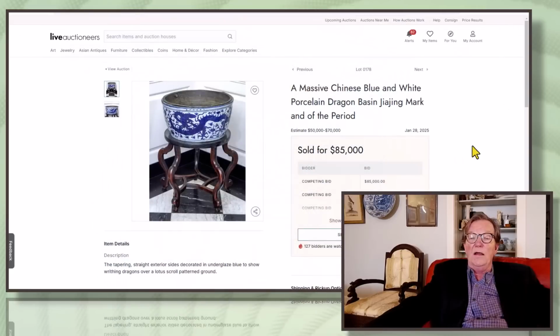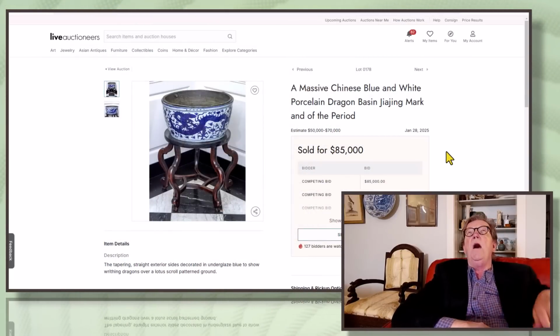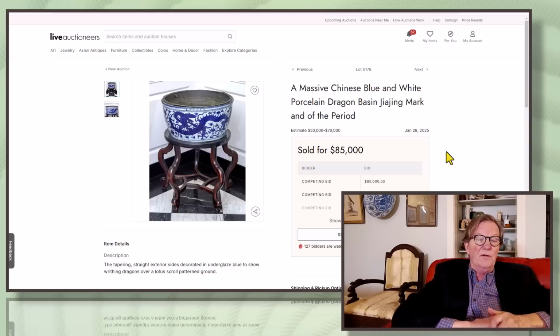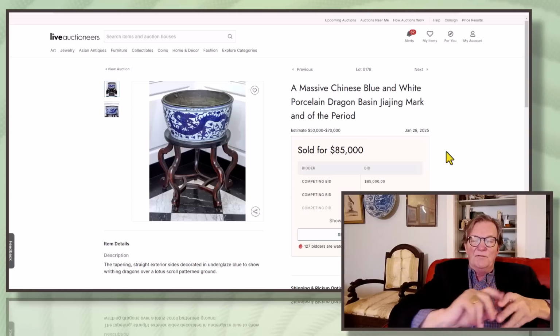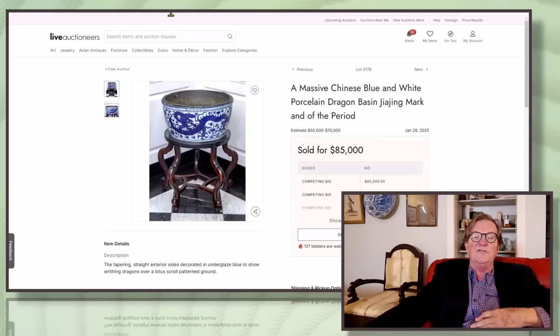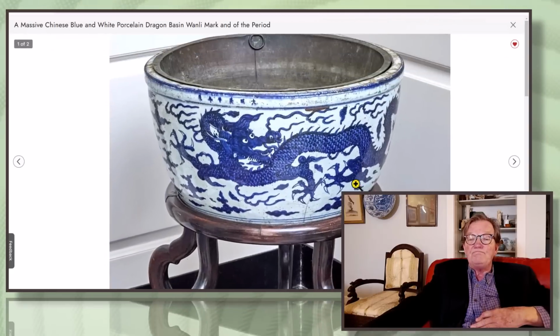This one did very well. It was estimated at 50 to 70,000, which I thought was reasonable. Went over that. Ended up selling for 85,000 plus premium. So you're at about 110,000 on this, but they were very striking. They were very, very attractive. And then there was the other one over here, the Wanli example, estimated at 30 to 50,000, ended up selling for about $53,000, a little over the high estimate. At the end.